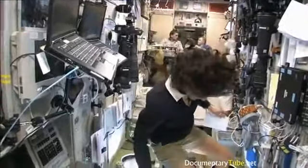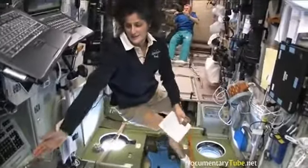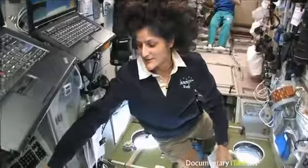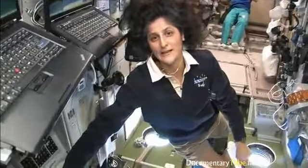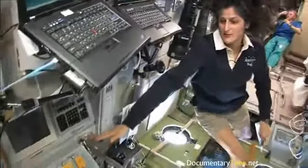And what's cool about this module, of course, it's the central post. It also has great windows right down toward Earth. It has controls to fly in visiting spacecraft if they need some assistance right here.